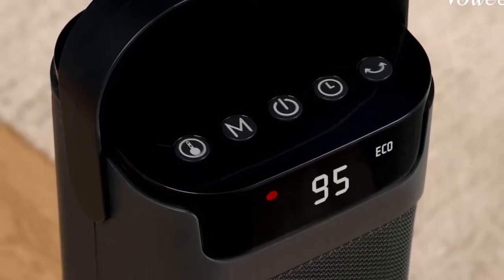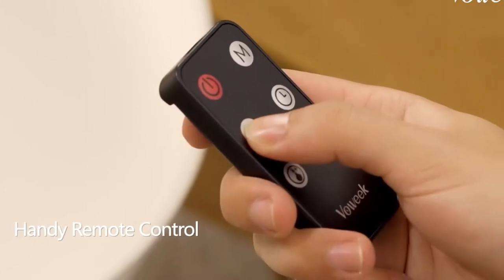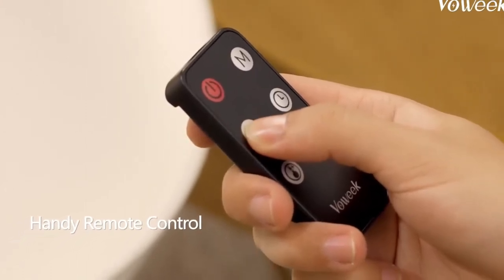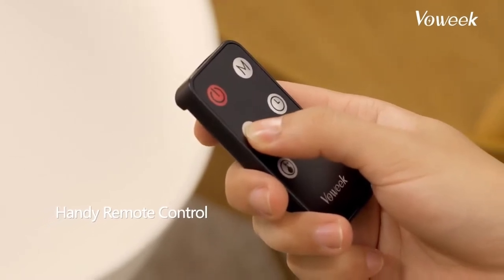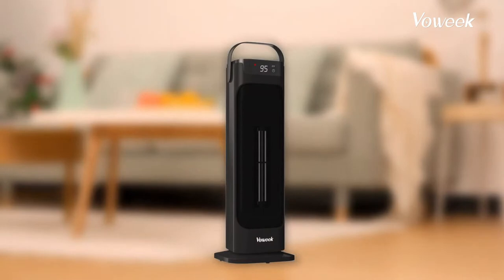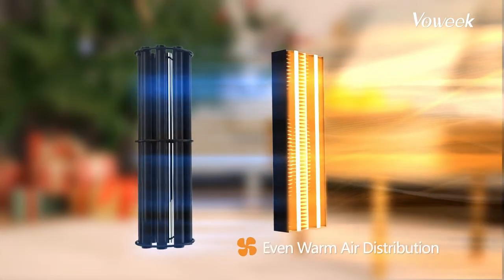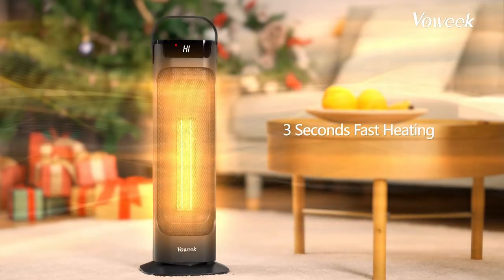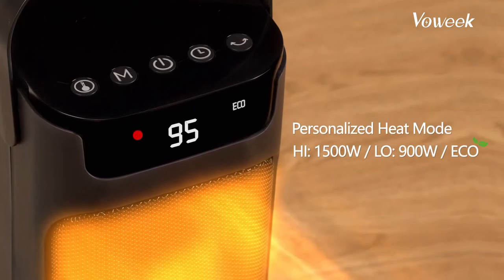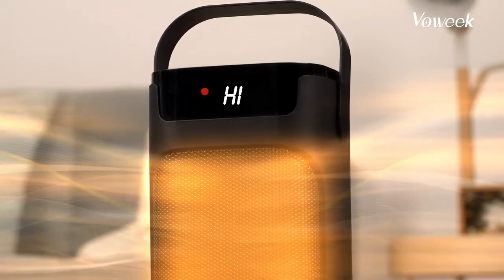With an advanced LED screen and intelligent button panel design, Voweek heaters for indoor use is easy to operate. Convenient remote control fully controls various settings at your fingertips from up to 30 feet away. The powerful 1500-watt ceramic heating element allows the space heater for indoor use to quickly heat up to 70 degrees in 3 seconds. 90-degree widespread oscillation portable heater rotates from side to side to generate more effective, immediate, and even warmth for your surroundings and guards your family's warmth and happiness in winter.